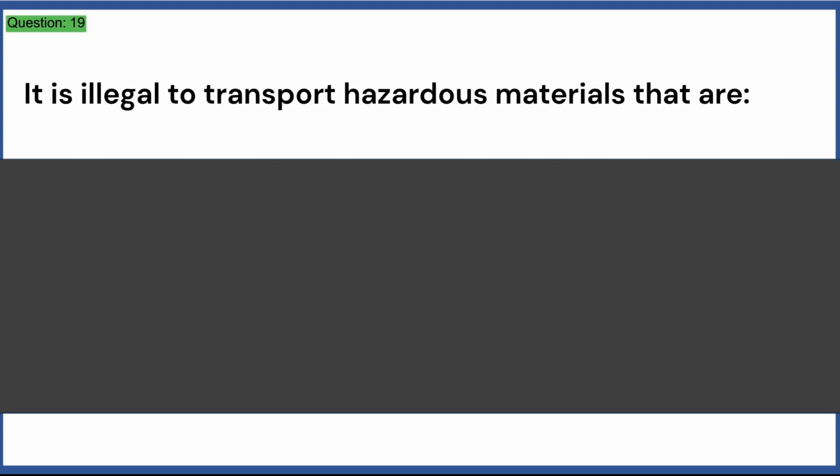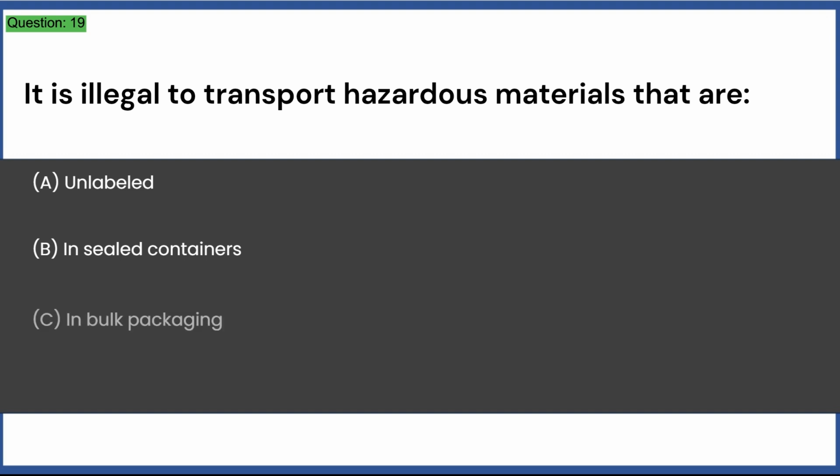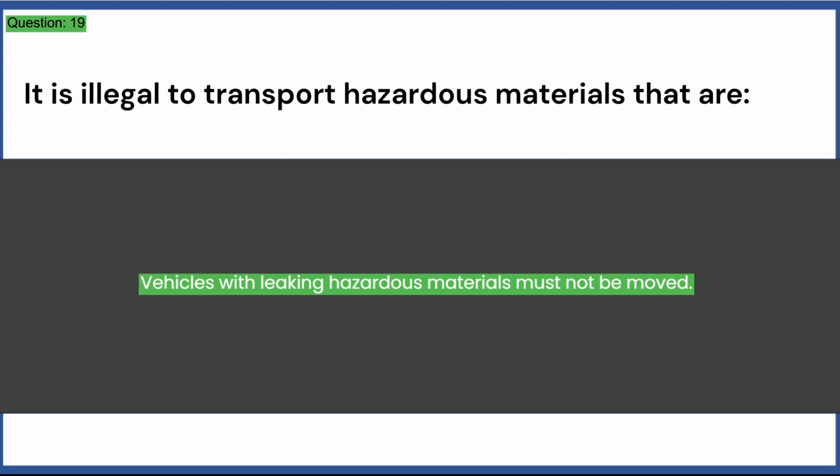It is illegal to transport hazardous materials that are: A. Unlabeled. B. In sealed containers. C. In bulk packaging. D. Leaking. Answer D. Vehicles with leaking hazardous materials must not be moved.